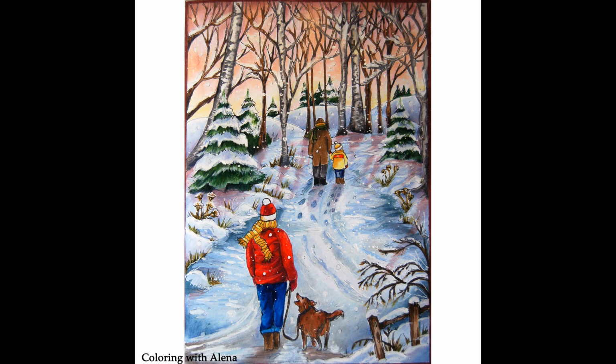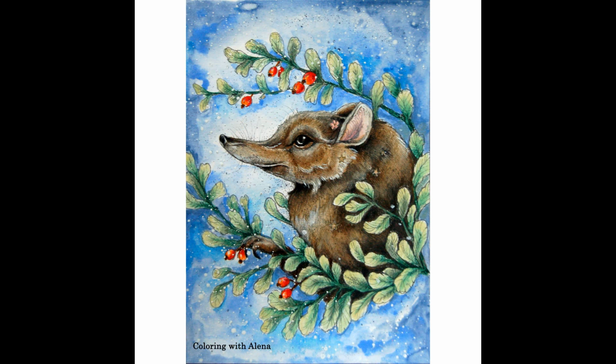But still, I have another winter picture. This time I selected one in Karolina Kubikovsky's set of postcards. I don't know which animal we have here. Maybe a fox, maybe a mouse, I don't know, but it's adorable. And I always wanted to do a wintry background, and in contrast to it, nice bright berries with a relatively calm green color on the leaves.